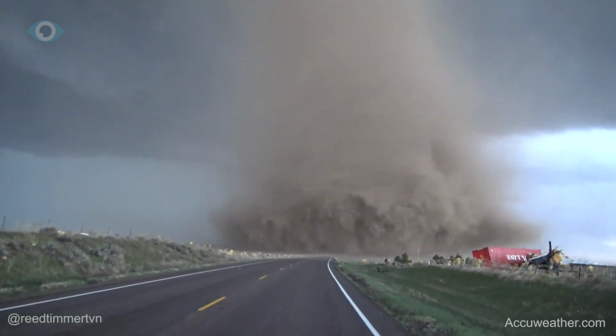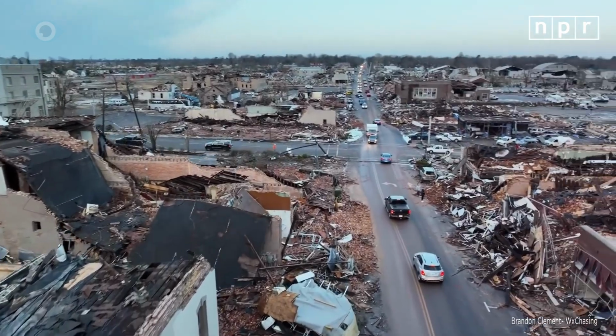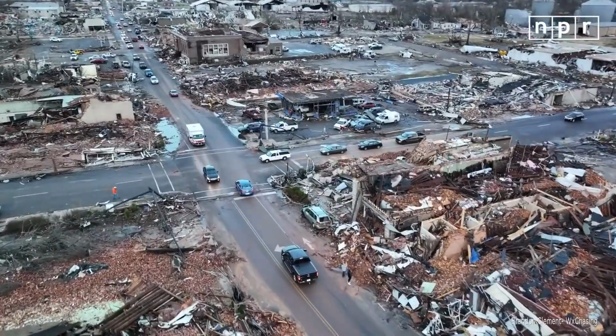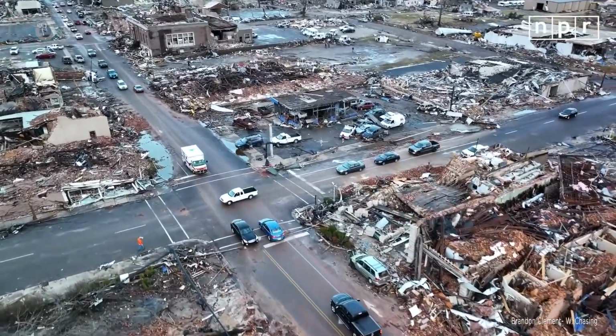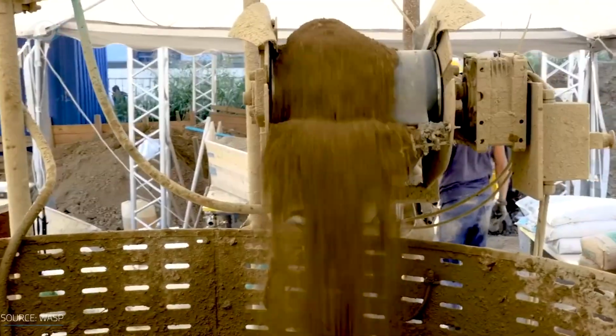Imagine a massive tornado approaching, destroying everything in its path. Your house is now a total ruin. Your home will need to be rebuilt, therefore, you will have to find temporary shelter elsewhere for a long period of time. Envision a scenario where you can quickly and easily rebuild your house using 3D printing.